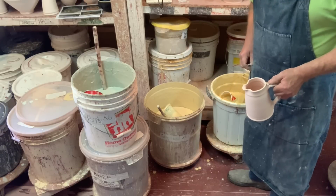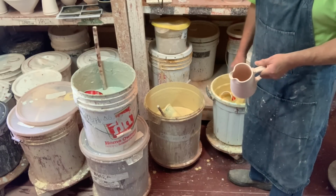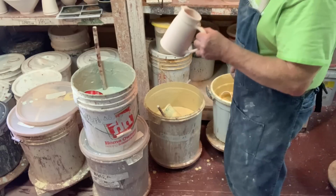Mastering Cone 6 Glazes is the book you should get if you can get hold of it. It's got great recipes in it that all work, and they've been tested for food safety. But anyway, here's what you do.